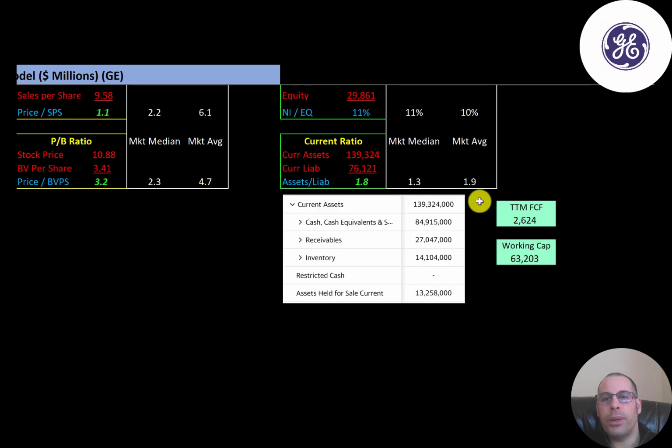Average current ratio is 1.9, the median is 1.3. Current ratio is current assets over current liabilities. They're at 1.8, so they can cover their current liabilities with their current assets. Their current assets are $85 billion of cash, $27 billion of receivables, $14 billion of inventory, and $13 billion of assets held for sale. They seem to be well capitalized. Their free cash flow in the last 12 months was $2.6 billion, and they have $63 billion of working capital. Working capital is current assets minus current liabilities.